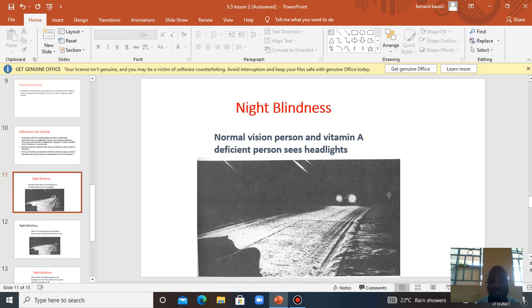When you look at that diagram on night blindness, a normal vision person and a vitamin A deficiency person both see the headlights. Night blindness is the ability of somebody, for instance when you are coming from a room of bright light to a room of dim light, you can see where there is a lot of light, but where there is less light, you may not see. That is night blindness. So all can see the headlights.